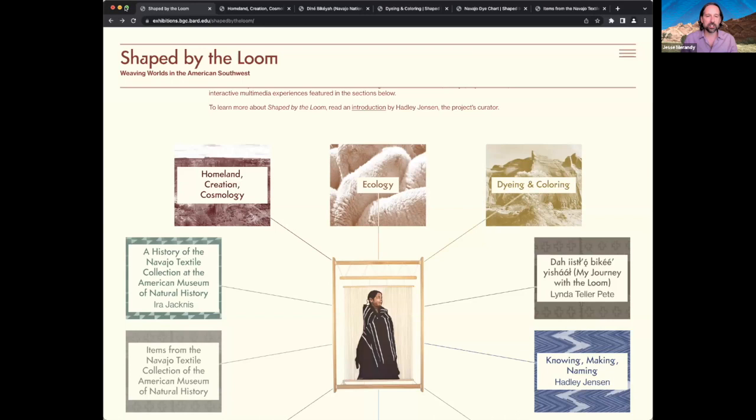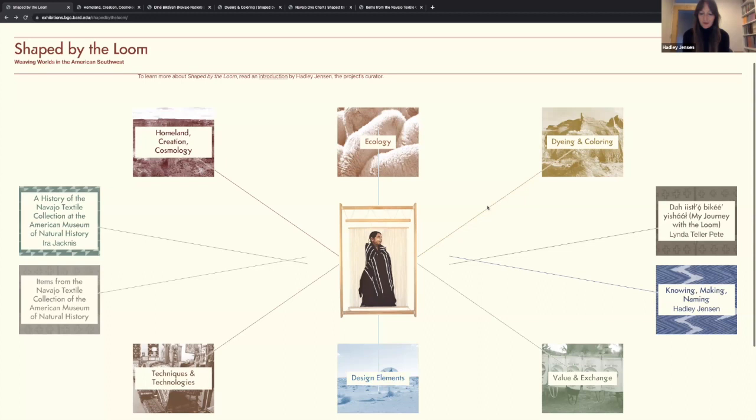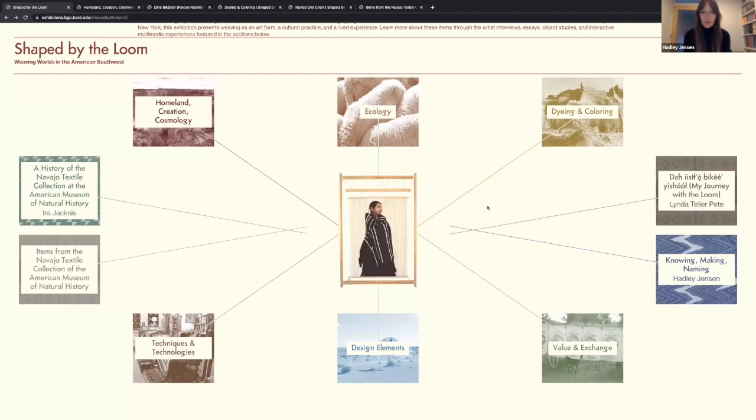We'd like to first welcome you to the homepage of the Shaped by the Loom site. Hadley's going to tell you a little bit more about the organization and its relationship to Navajo die charts. So a Navajo die chart, which we'll be seeing in more detail later, is the map for the guided journey of this virtual exhibition. And here you'll see in the center a loom portrait by Diné artist Darby Raymond Overstreet. A kind of visual index or ecosystem of Navajo weaving in miniature, it became the conceptual architecture for the site's homepage. This web-like chart creates nonlinear connections that offer various routes for navigating exhibition content.